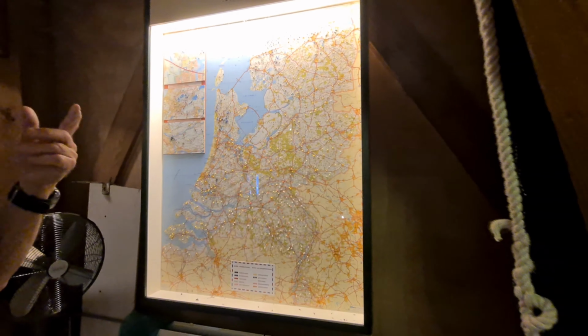But it was a landmark in Haarlem. They wanted to rebuild it, but they lacked the money. So around 2000, they got sufficient money together. And then they built it, exactly the same specification as the old mill, but totally new.